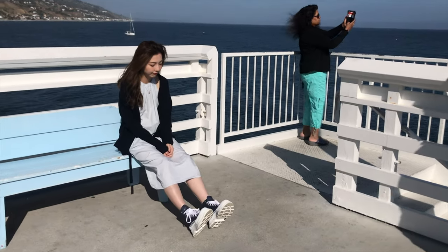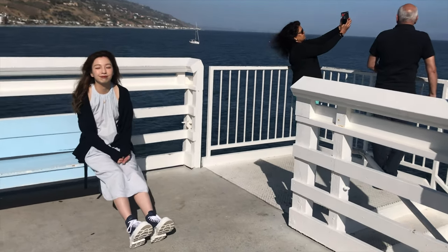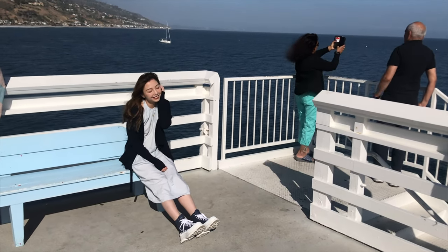With this shot, at first we were waiting for the lady and the gentleman in the background to leave, and then I thought it would be an interesting shot having them in it, and this actually turns out to be one of my favorite shots of the day.